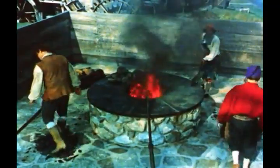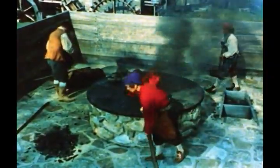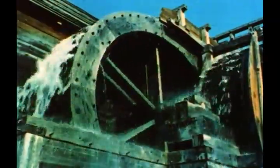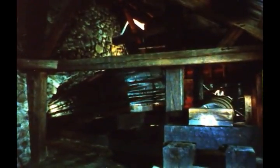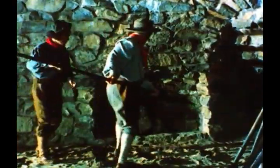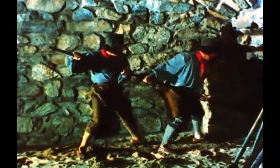The iron ore and charcoal and limestone were dumped by hand into the top of the blast furnace. The waters of the Saugus were put to work turning giant wheels that in turn operated such things as the big bellows that forced air through the blast furnace. The furnace was built of native stone and could make about 3 tons of iron in a day.